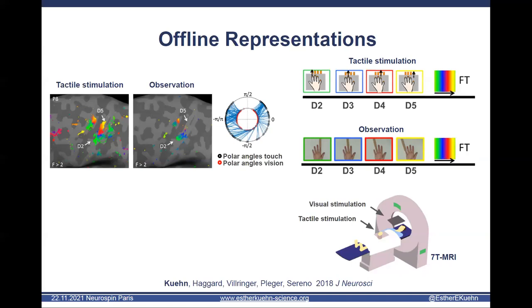And what we could show here, and this is just an example subject, but we also did, of course, group statistics. This is a map purely activated by the observation of touch, and this is a map activated by the physical perception of touch. In this specific subject, it's really clearly visible that those maps are very, very similar, where the observation map is, of course, much weaker in amplitude, because you have to imagine that the data of this experiment are four times more than of the tactile stimulation experiment. So with four times more data, you see nevertheless a map that is weaker in amplitude, but that is very similar in the topographic representation.